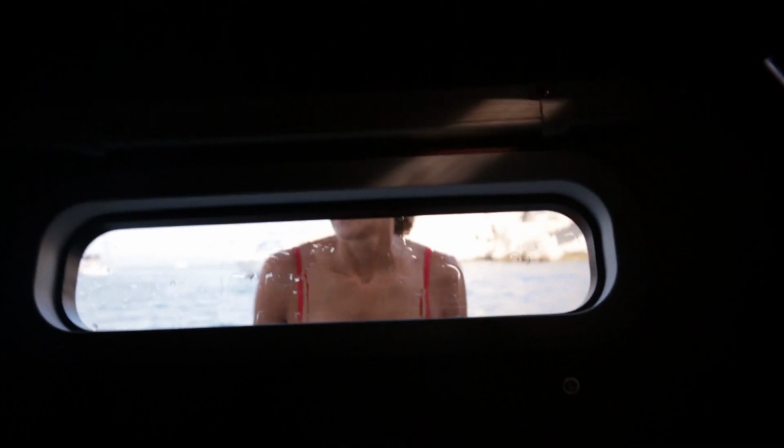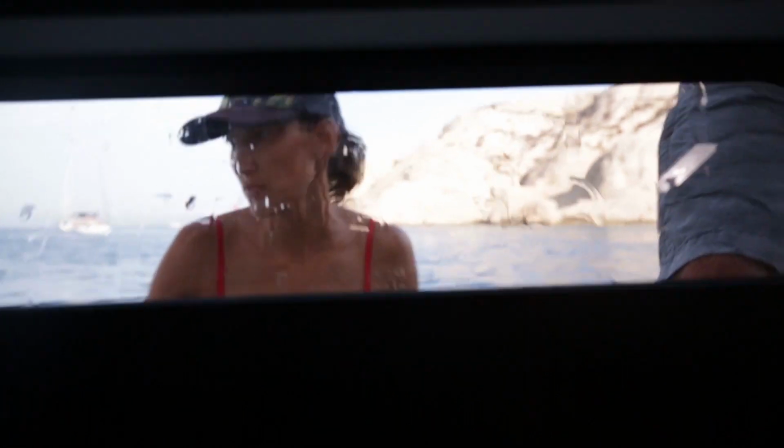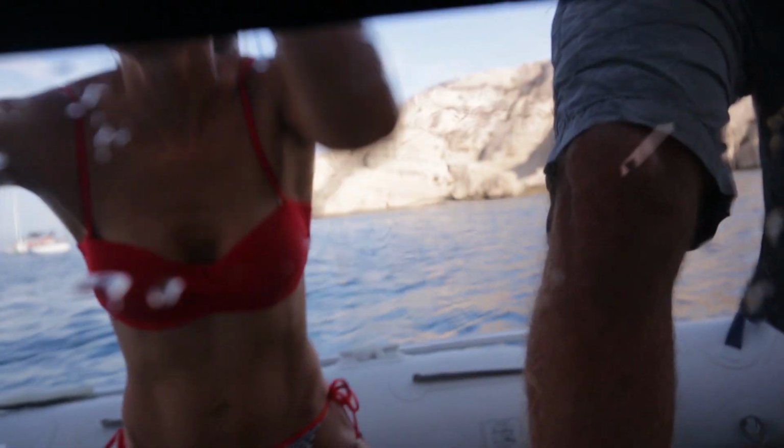There they are! This is my room. Hello, Mum! Hello, Mum and Dad!